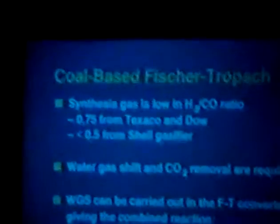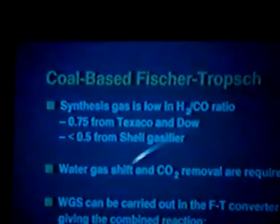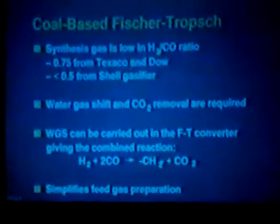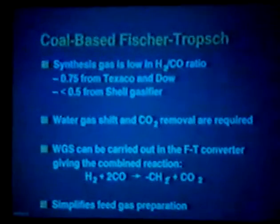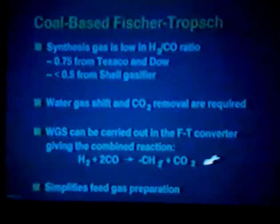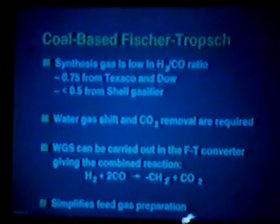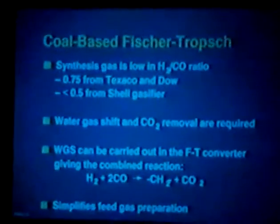Now, as I said, we're really interested in coal, and the DOE is really interested in coal-based heliotropes. And this is really a special situation. Since this gas is low in hydrogen-CO ratio, you see from the different gasifiers, water gas shift and CO2 removal are required now, but the water gas shift reaction can be carried out in the Fischer-Tropsch converter, and you end up with a reaction where you use two molecules of CO for one of hydrogen as the main reaction, you still get some of the other, and you produce CO2 as your product. This CO2 is more readily removed than the CO2 up front. So you simplify feed gas preparation in several ways. You don't require a separate water gas shift reactor, and CO2 removal is simple. Next slide.